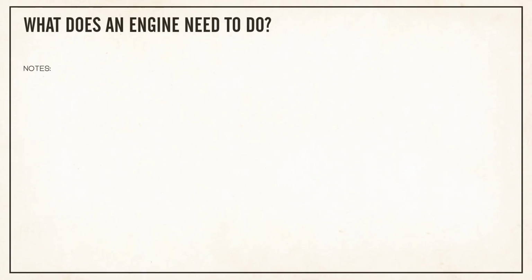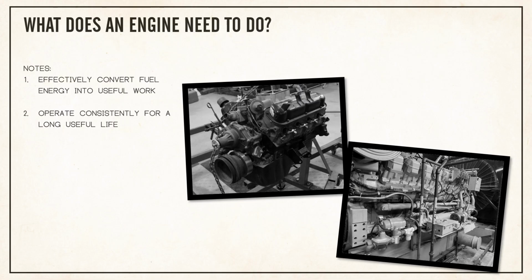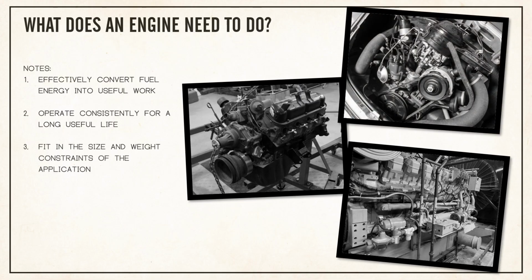An engine must convert its fuel into useful work in a reasonably economic way. It must operate whenever it is needed and for however long it is needed. Finally, assuming its purpose is for transportation, it must not be so large or heavy that the unit itself cannot be moved. You may notice that all the engines appearing on screen look very different.